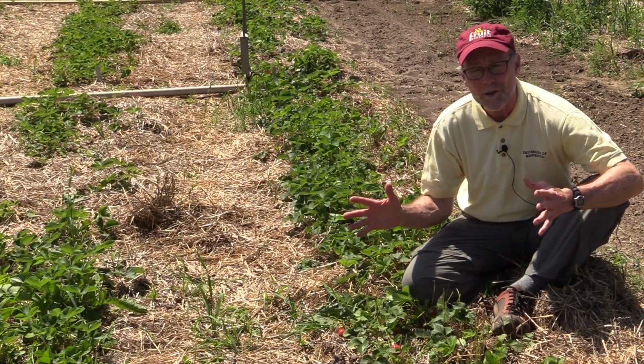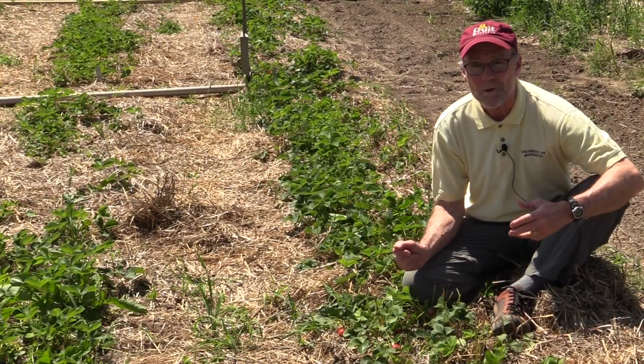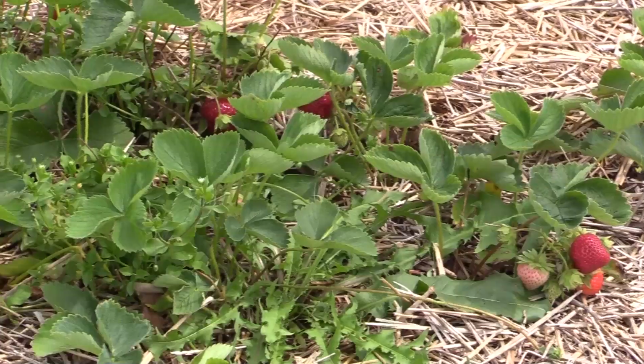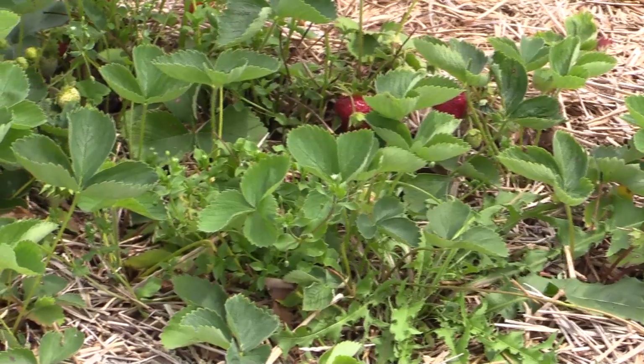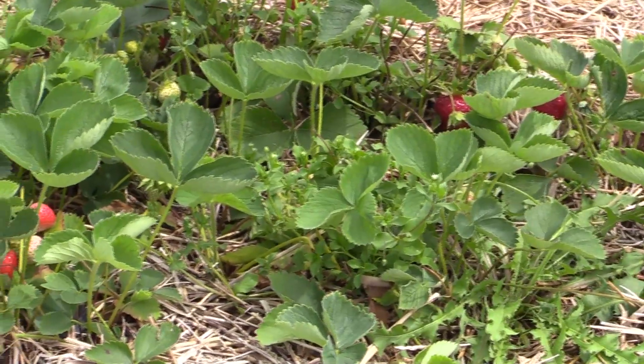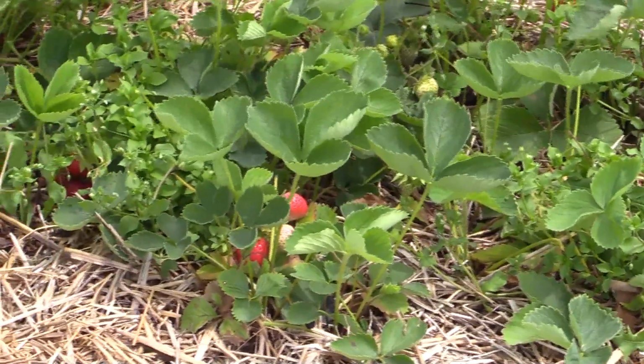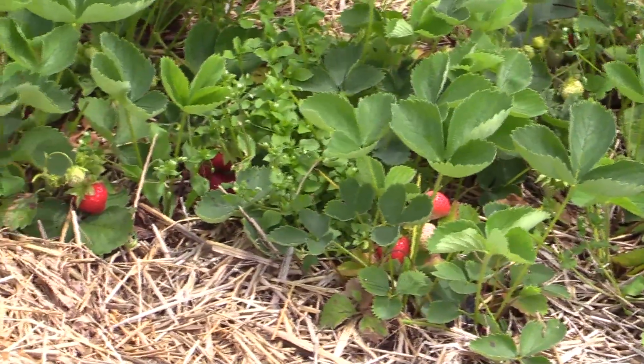So we're in our strawberry trials here at the North Central Research and Outreach Center, and these are June-bearing strawberries. They usually start bearing fruit right around the end of June, early July, so we're just at the tail end right now. And you can see we've still got some of the fruit ready to go here.